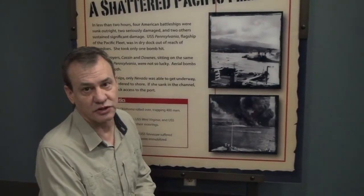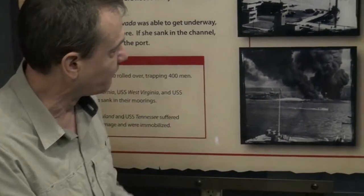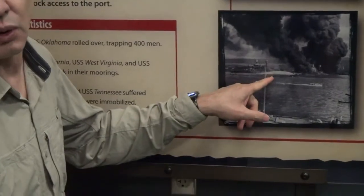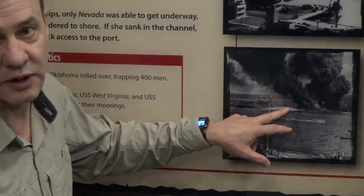So I mentioned a while ago that there's a theory that it was a midget submarine torpedo that sunk the Oklahoma. That theory is based on the fact that the explosion and the water plume from the torpedo that hit the Oklahoma was twice the size of water plumes from other torpedoes that hit other ships. Also, the Oklahoma capsized almost immediately, and this is it here, a photo after it capsized, trapping over 400 men. They were able to cut holes in the hull to get some of the men out, but not all of them, unfortunately.